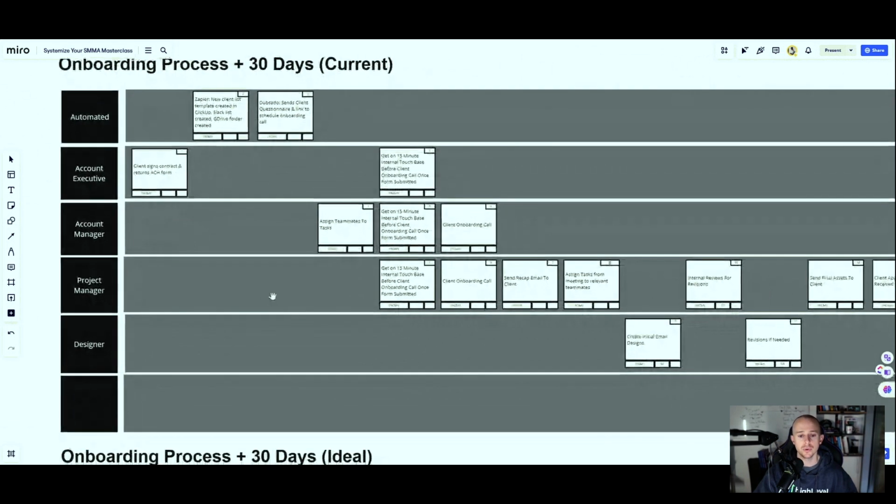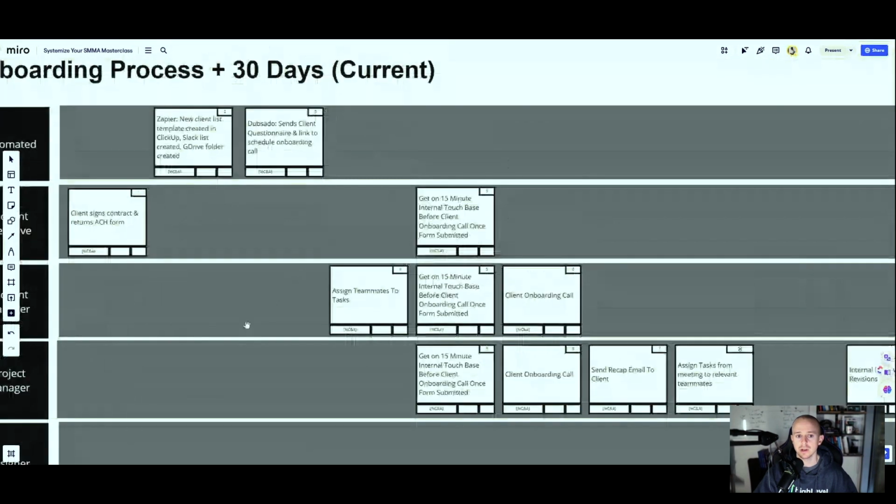Now, I could go through, and I'll provide this template for you guys as well, so that you can see this. I don't want to go through and read all of these cards individually just for the sake of the video. And I'm sure if I started doing that, I would get a lot of drop off on the watch time.